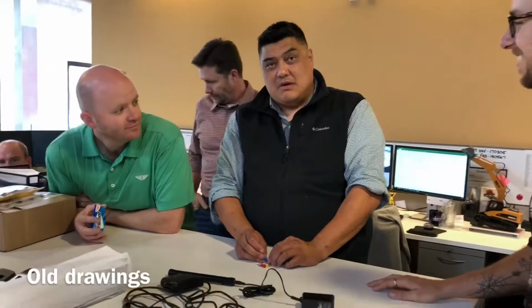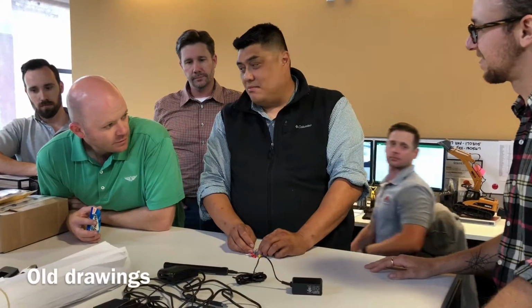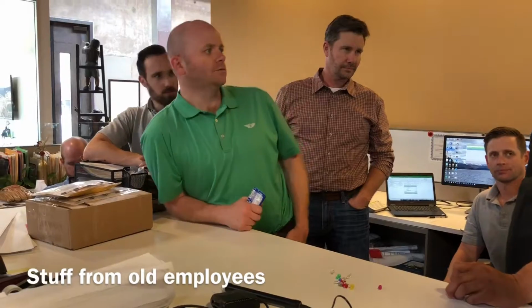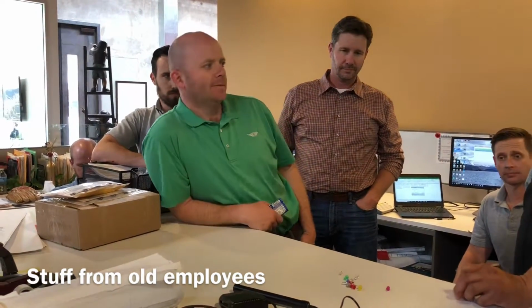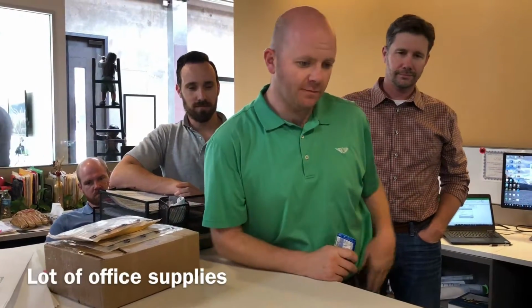Drawings that are being stored with no place to really put them. There was a lot of old stuff from other old employees that are still around here. We took out a lot of office supplies. Yeah, a lot of supplies. Drawers full of paper clips, binder clips, all over the place.